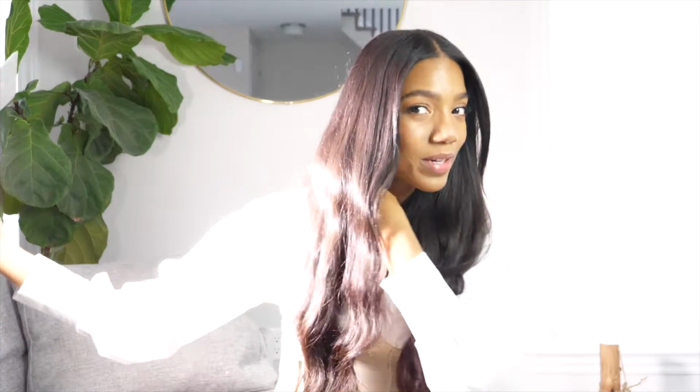I don't know if you can tell just how shiny my hair is and if the camera is picking up the shine. Maybe I should put on a light. Let me go get a light. Okay, I grabbed another light and I just want to see if you will be able to see the shine. Oh yeah. Well, just look how much light it's reflecting.